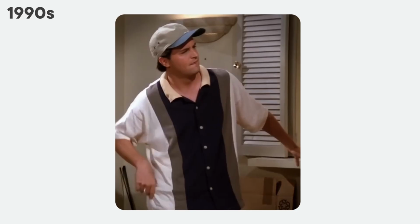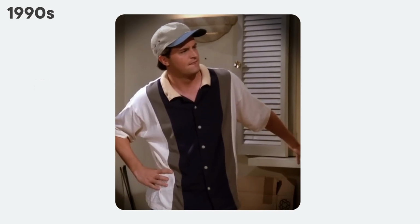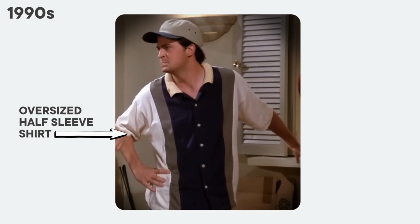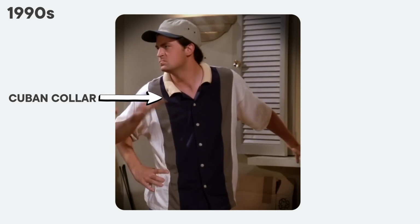Chandler was also rocking some baggy fits and relaxed fits. If you see here, Chandler is rocking an oversized half-sleeve shirt. The sleeves are all the way down to his elbow and he's got a Cuban collar, which is pretty much in trend right now.